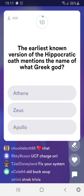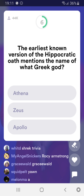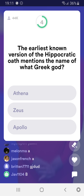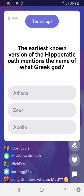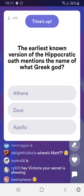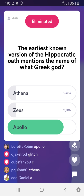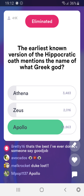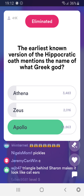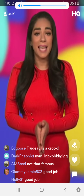Q9. The earliest known version of the Hippocratic Oath mentions the name of what Greek god? Athena, Zeus, Apollo? Who signs the Hippocratic Oath? Well, doctors sign it, don't they? If you went for Zeus, you just got struck by lightning here because it's actually Apollo is the god we were looking for. 23,000 of you signing on the dotted line. The oath also mentions Asclepius, the god of medicine, but the first name in there is his dad, Apollo, the god of healing.